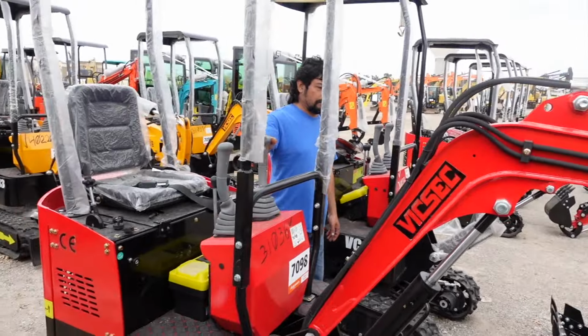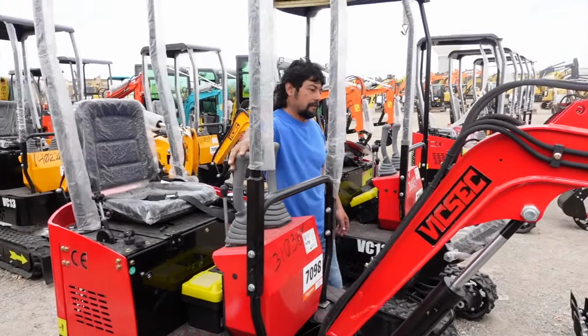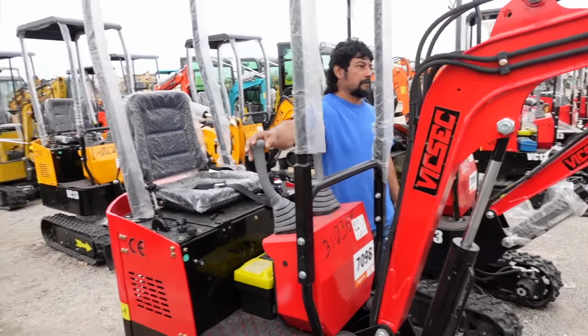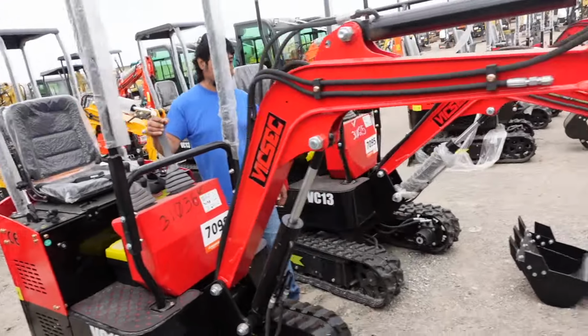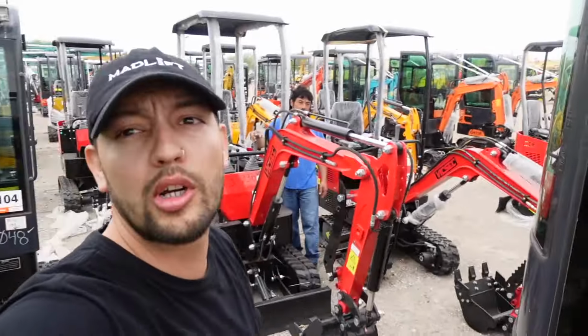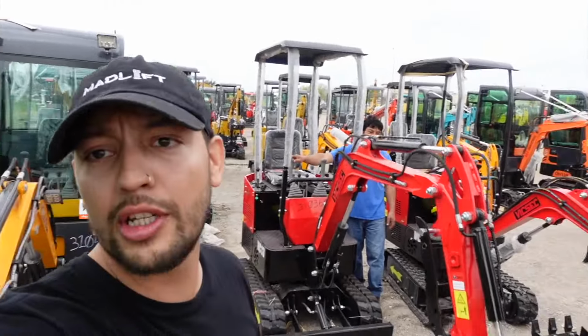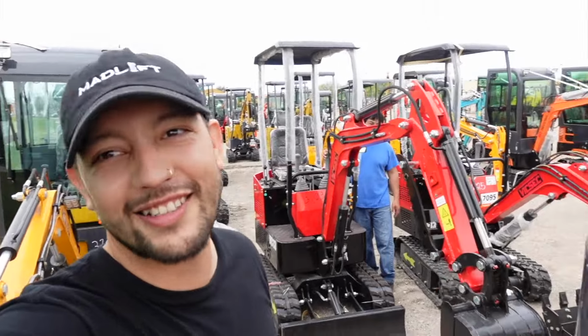Get that trailer and load it. Alright, boys. We're about to go grab the truck and the trailer, come back around and load this bad boy up. Hopefully it doesn't give us any issues, and we'll follow over here with y'all. Man, I'm excited. Shit's going as planned.